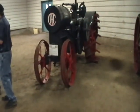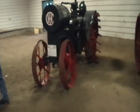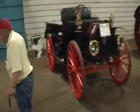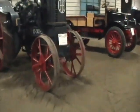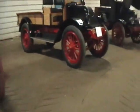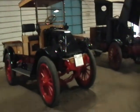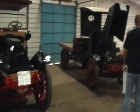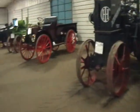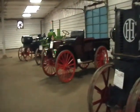Here's a 1020 Titan, 1922. And again, the Sweeter family. They own a pretty good collection here, it looks like. Let me see who owns this. Yeah, the Sweeter family. So in this truck they've got, it's 1, 2, 3, 4, 5. All these vehicles are the Sweeter family's here. Fantastic collection. Hope the family carries on the tradition for some time.